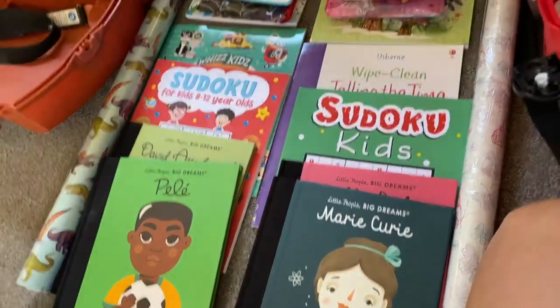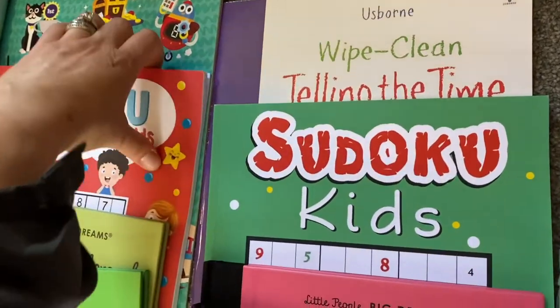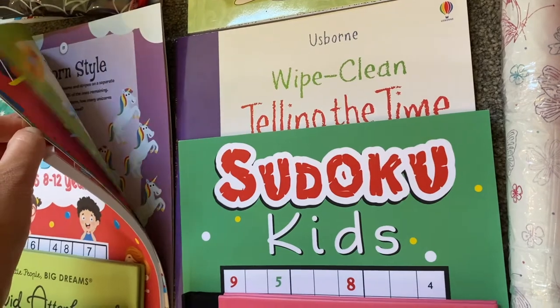These ones are all new, so I'm going to wrap them up. We've got Tell the Time Wipe Clean. Bartley's equivalent is the number puzzles, which has got loads of different puzzles inside, different things to do.